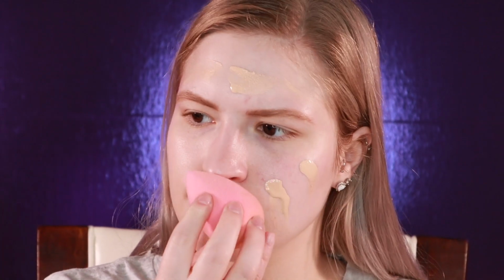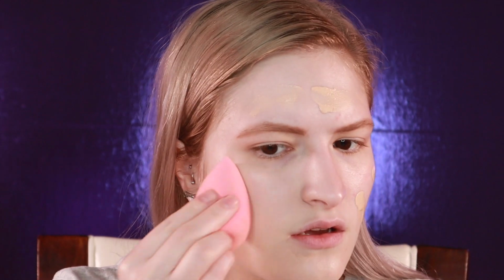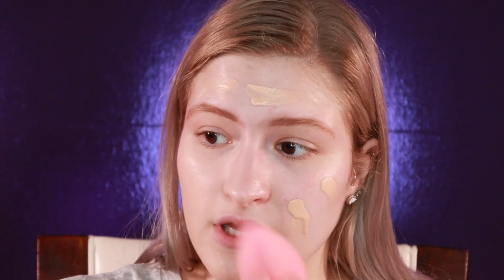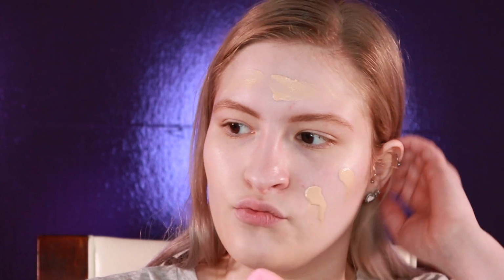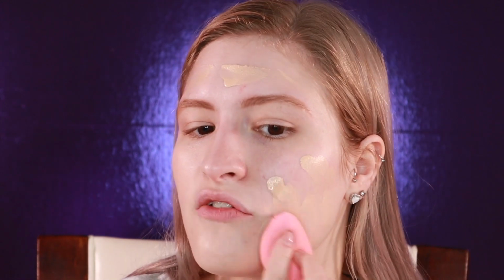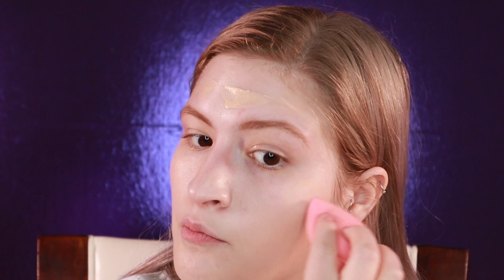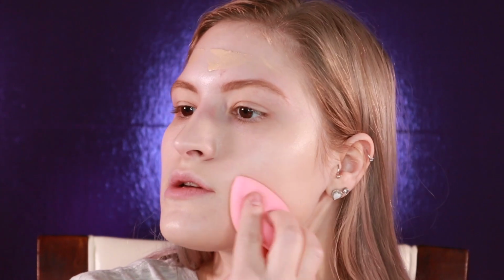So right off the bat, it is heavily perfumed. To me, it smells good. Like, I would wear the scent of this as a real perfume, but you also want to be careful what you're putting on your face as well, because a lot of things that are heavily fragranced can block your pores, which nobody wants, of course.